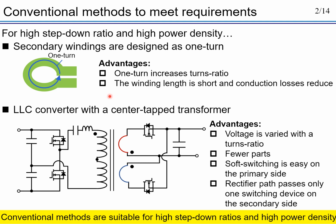The second method is an LLC converter with a center tap transformer. The advantages of this method are that the voltage is varied with the turns ratio, there are few parts, and soft switching is easy on the primary side. Finally, the rectifier passes only one switching device on the secondary side. In summary, conventional methods are suitable for this requirement.